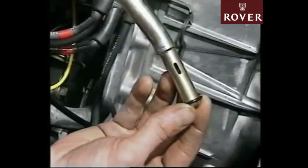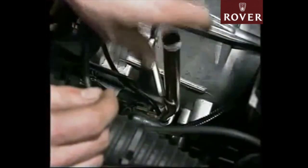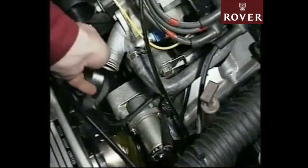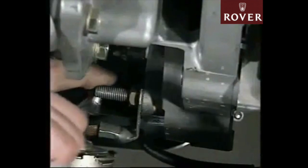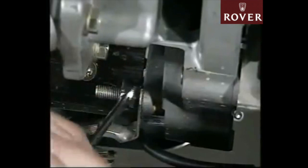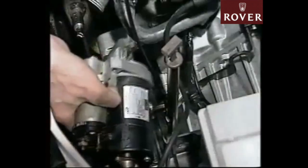The dipstick and tube are also items that can be replaced. The tube is sealed to the transmission casing by a rubber O-ring. With the forward flywheel cover removed, the three bolts securing the starter motor can be unscrewed and the motor removed. The lower bolt is longer than the other two and has an earth connection attached to it, which must be released before removal. It's not possible to remove the kickdown cable without first removing the starter motor.